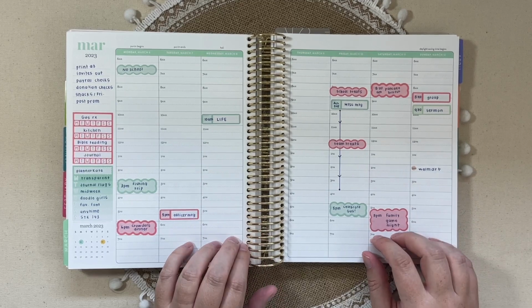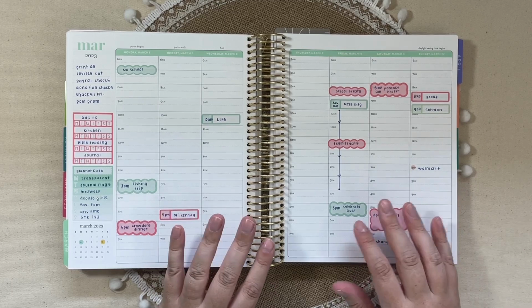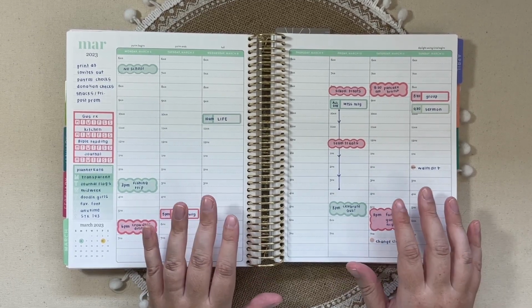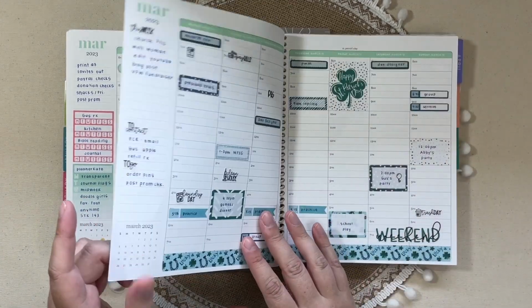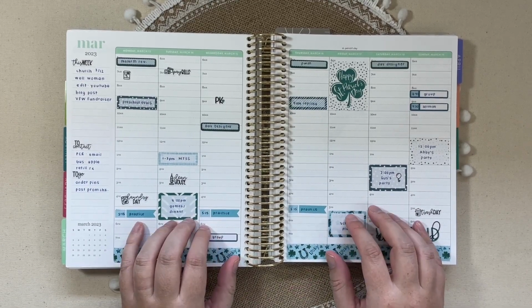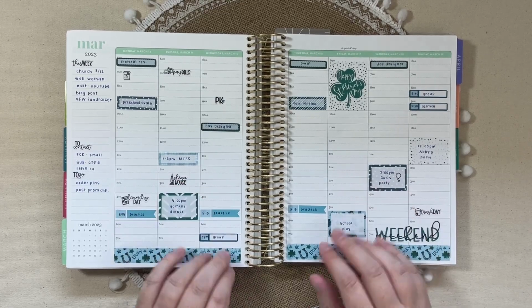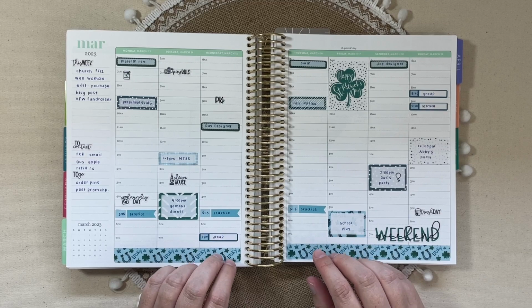But this was getting started with PlannerKate, and it was just talking about the top functional sticker sheets that I would purchase if I was just getting started with PlannerKate, and then doing a spread with those. And then the other one that I did was getting started with PlannerKate and using one sheet. So everything on this spread literally came from the sampler page.